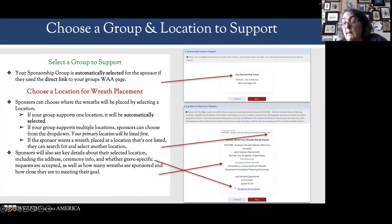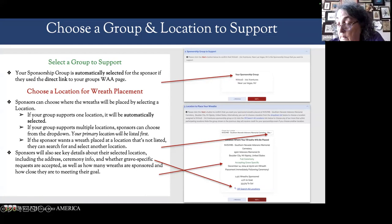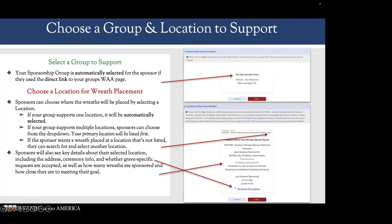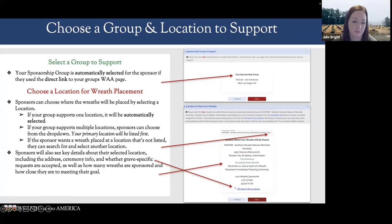Can you give me your email just so maybe that's the problem, I don't have the right one? Sure, it's region3, REGION, the number 3, at wreathsacrossamerica.org. Okay, I believe that's where I sent it, but I'll check. Thank you. We'll keep an eye out for it. Okay. Thanks, Jackie. All right, Damon, you've got your hand raised.